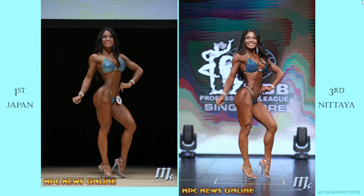I'm always impressed by how flat her stomach is. She's got really nice posing that shows off that beautiful curve in her leg, and she's got really nice round hamstrings. You notice the fullness in them here as well. So I think she's spectacular. She looks beautiful, already qualified for Olympia, and she's doing fantastic.